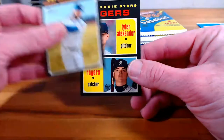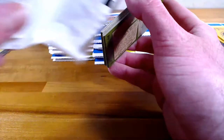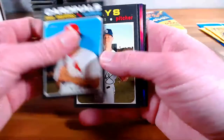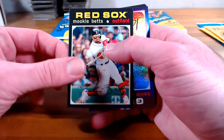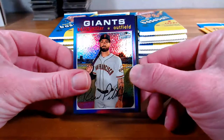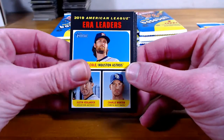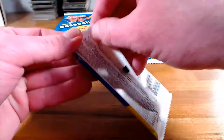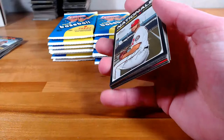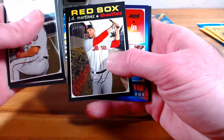ALCS, Astros, Danny Santana, Tigers rookies. Jose Martinez, Emilio Pagan, Jose Ramirez, Mookie Betts. That's a short print. Refractor. Kevin Pillar for the Giants. Gerrit Cole, ERA leaders. Suarez, Zach Davies, Matt Adams. Anibal Sanchez, Jose Berrios, Sean Doolittle, JD Martinez.